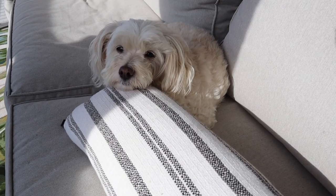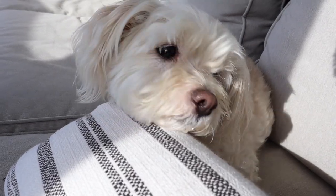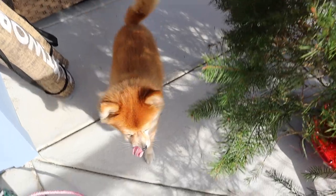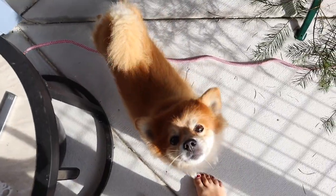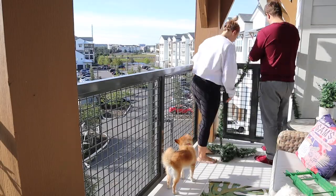If you didn't know, we do have three dogs. I know that a lot of you love seeing them in the video, so I wanted to just introduce them. This is Aurora. She is a Maltipoo. Then there is Padme. She is actually a fox face Pomeranian and she is so mischievous. And then we have Wyatt, which is a lab mix, and he is just so cute.